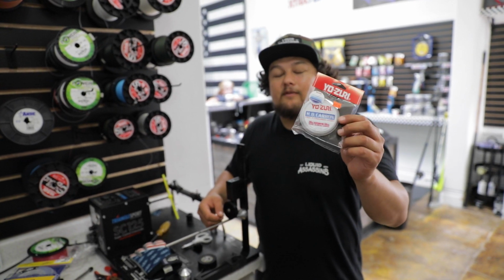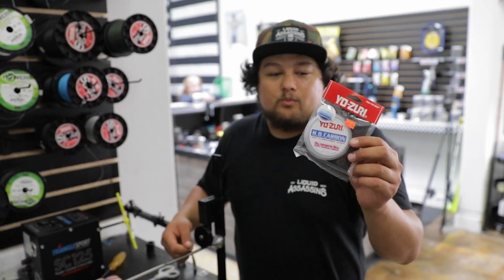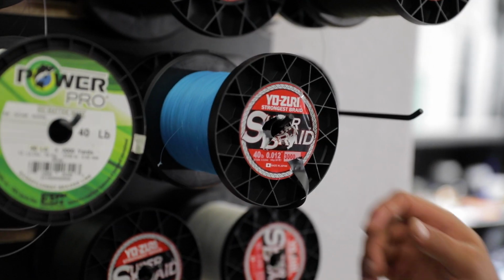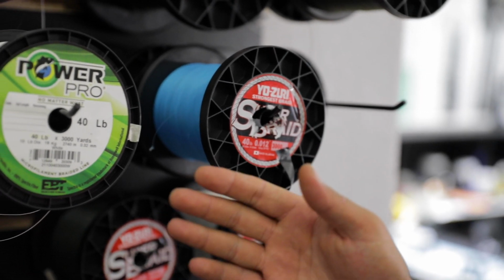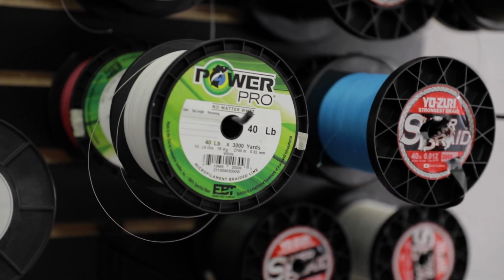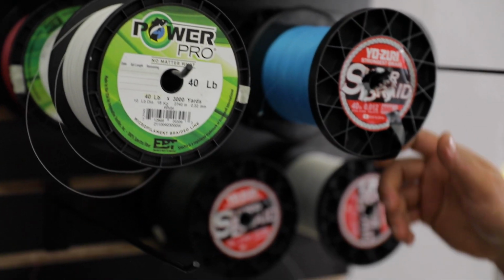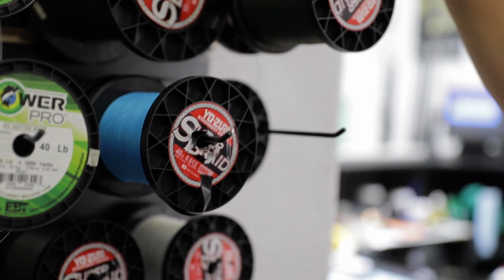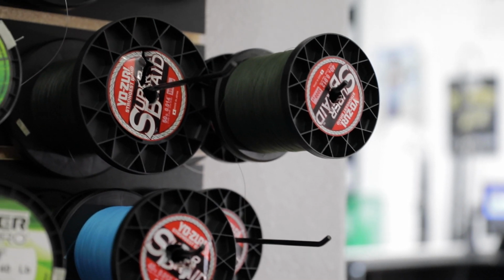Last but not least, we do have fluorocarbon that ranges anything from 2 to 200 pound tests on hand. We do have it in Yo-Zuri, we have it in Seaguar, we have it in Aftco Seiko Pro, and we do have different varieties of spectra. We have our Power Pro, we have it in white, we have it in green, we have it in the vermilion red, also in the Yo-Zuri. We do have the blue, the bright electric blue, we do have the green, the white, and the high-vis yellow.